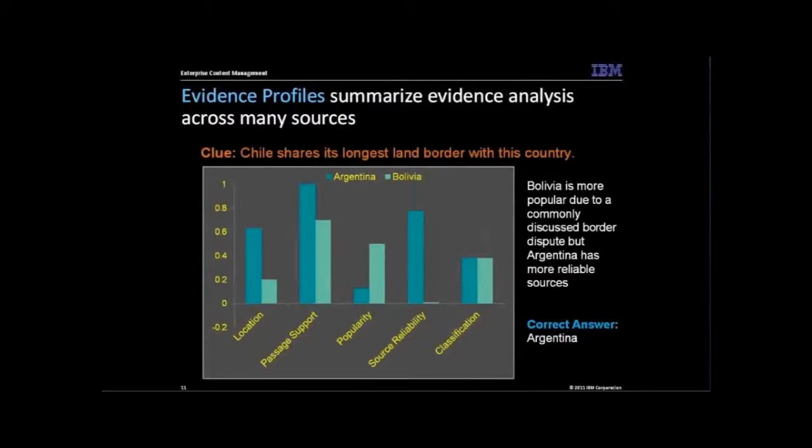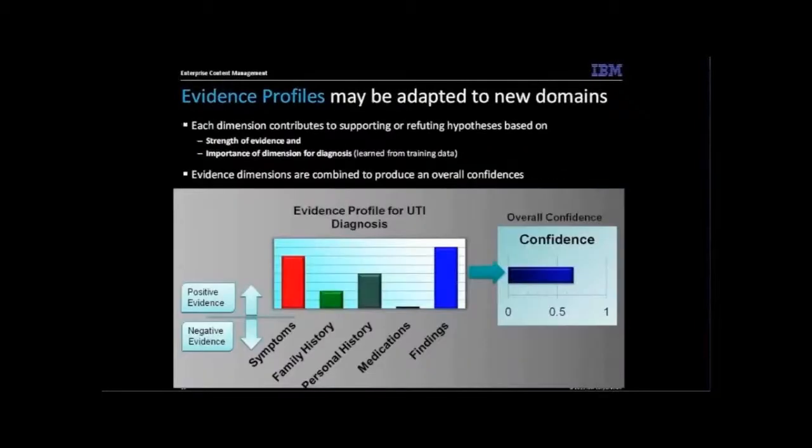Argentina does. And what you need to do is look at other ways of scoring the possible answers before you can make a recommendation that in this case Argentina is the correct answer as opposed to Bolivia. The reason that Bolivia shows up as much as it does is that there is a border dispute between the two countries that has been written about, and a lot of information is on the web. So just because it's been written about a lot doesn't mean it's the answer to the question.